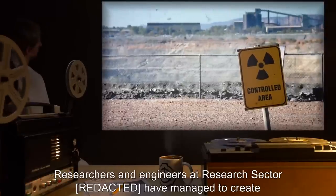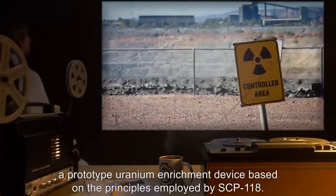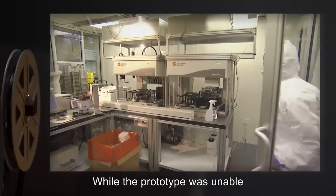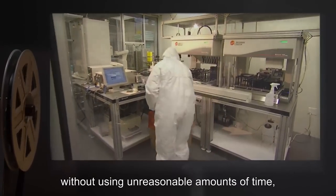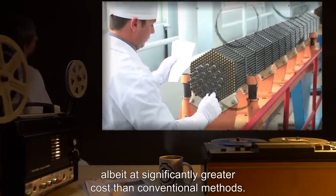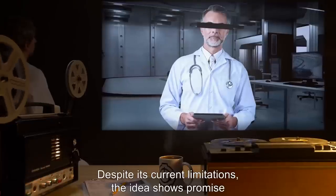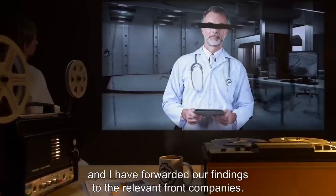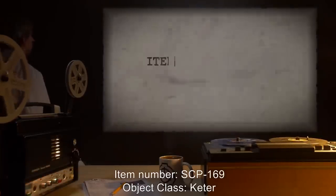Researchers and engineers at Research Sector have managed to create a prototype uranium enrichment device based on the principles employed by SCP-118. While the prototype was unable to produce weapons-grade uranium without using unreasonable amounts of time, it was successful in producing reactor-grade uranium, albeit at significantly greater cost than conventional methods. Despite its current limitations, the idea shows promise, and I have forwarded our findings to the relevant front companies. Dr. [redacted].